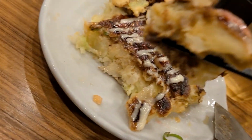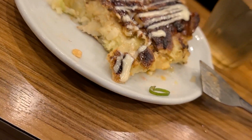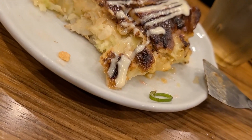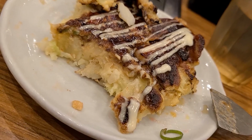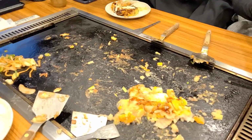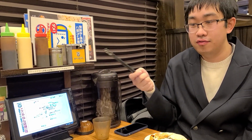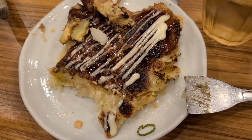It's thick, it's got the works. Let's get into it. So I'm figuring out the sauces. This is okonomiyaki sauce, so it's the brown sauce they put on it. Japanese mayonnaise with drizzle they put on top. And this is a spicy version. Spicy okonomiyaki sauce, interesting.